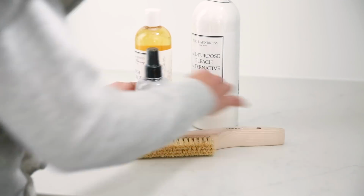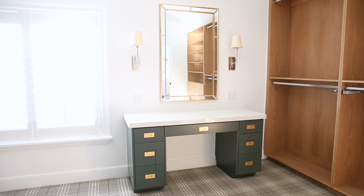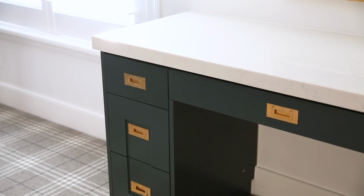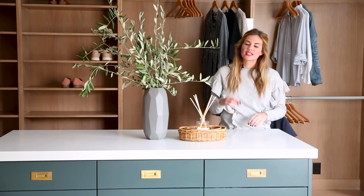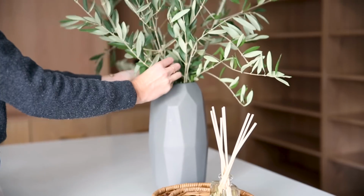Our client's must-haves were a vanity in the closet, so she could get ready, do her hair and makeup, but then hide everything away in the closet. And then also an island, so a great place to be able to fold clothes, but then also set out jewelry and just a place to lay things out to get ready.